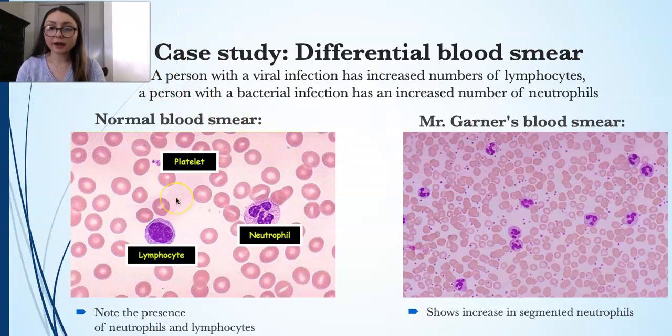Over here on the left shows you what a normal blood smear looks like. This is going to tell us about the different kinds of white blood cells inside of Mr. Garner's sample. We're going to look today specifically at two types, lymphocytes and neutrophils. The lymphocyte here, you can see that the nucleus is very round and it takes up almost the entire cell. And you can see here the neutrophil has a very segmented nucleus. This difference in shape in the nucleus is how we can tell the difference between these two types of white blood cells.